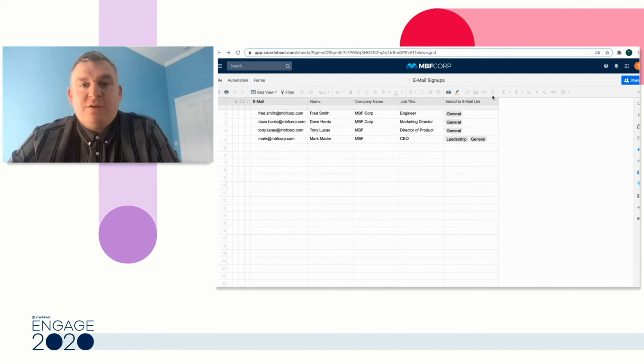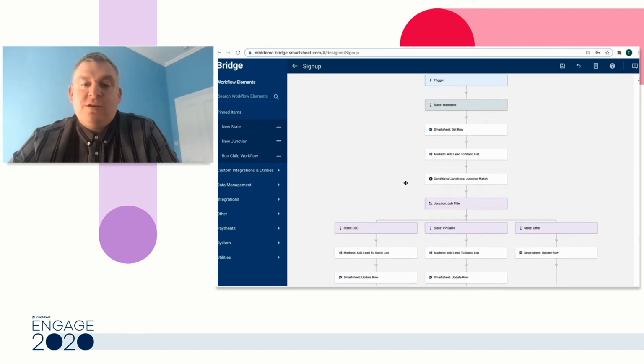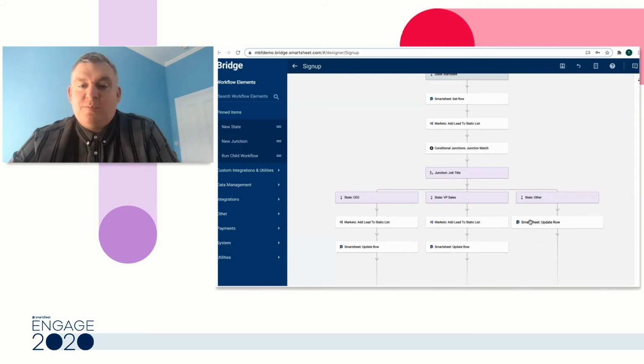And what it's doing there in the background is basically, if I just show you quickly what this looks like in Bridge, I won't go through all the details, but Bridge is triggered by a row being added by the form. It's then automatically grabbing the row of data from Smartsheet. It's calling out to our friends at Marketo, adding that person to the static list, which is the general list. And it's then looking at their job title and going, okay, do they have a job title I care about? Do I want to add them to the leadership list? Do I want to add them to the sales list? Or do I want to do nothing else because there's some other role? And so then it decides which of those lists to add them to and updates Smartsheet accordingly.